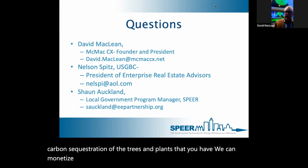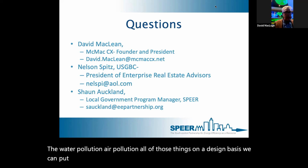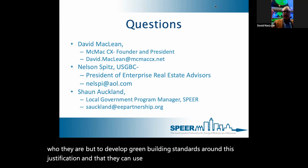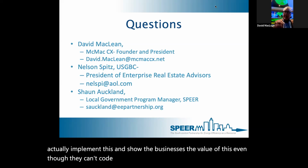We can monetize the water pollution, air pollution, all of those things on a design basis we can put into that development. I'm working with municipalities, I can't say who they are, to develop green building standards around this justification. They can then use that to go forward to get funds to actually implement this and show the businesses the value of this, even though they can't, code-wise, make it mandatory.